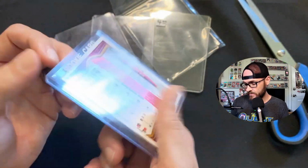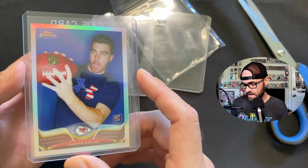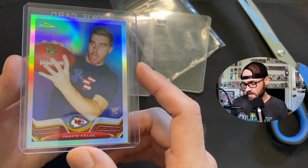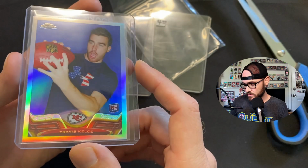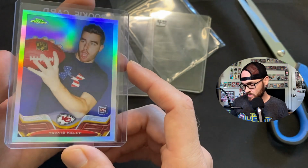Wonderful card to have. I think a grading, even in a pure graded X slab and an 8 or 9 quality, is going to turn this into a triple digit card at some point in the future. So the $12 investment, I think, is very much worth it on a card like this. Alright, so that was it.